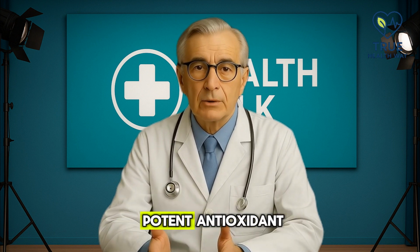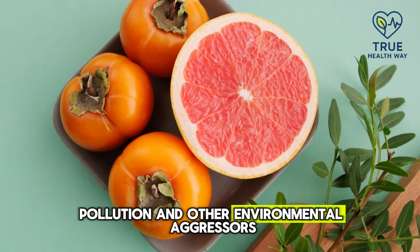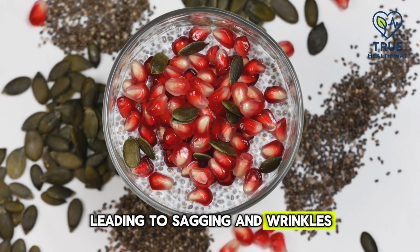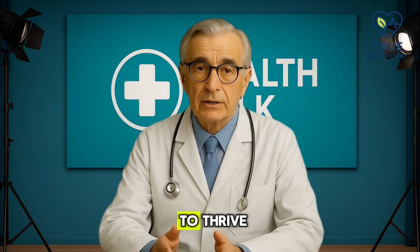Ellagic acid is a potent antioxidant that defends your collagen matrix from UV damage, pollution, and other environmental aggressors. These stressors are known to speed up collagen breakdown, leading to sagging and wrinkles. Pomegranate acts like a shield, protecting the skin's structure while allowing natural collagen to thrive.